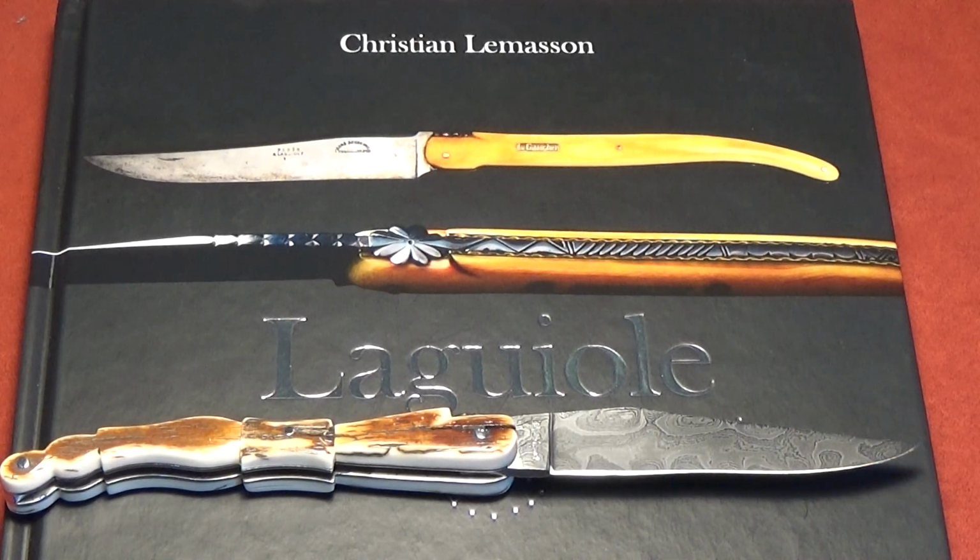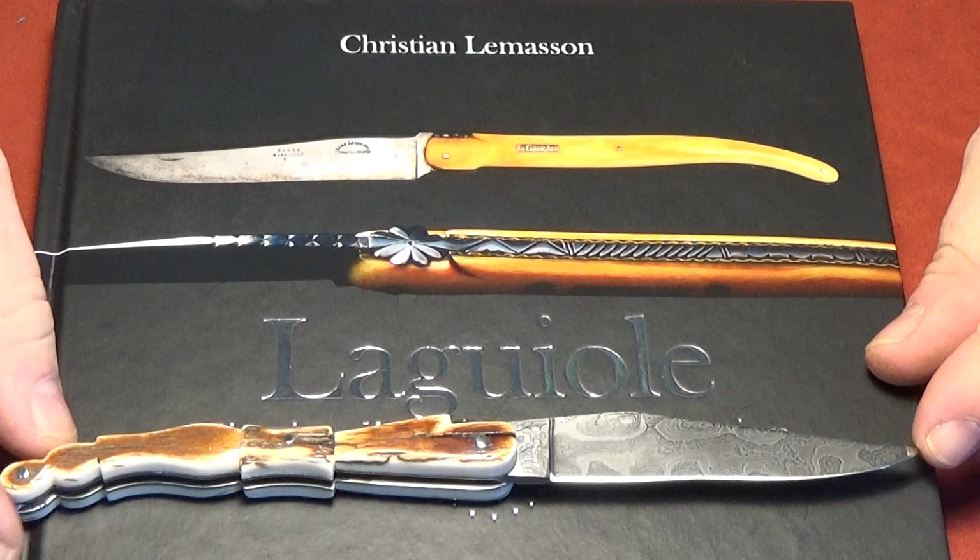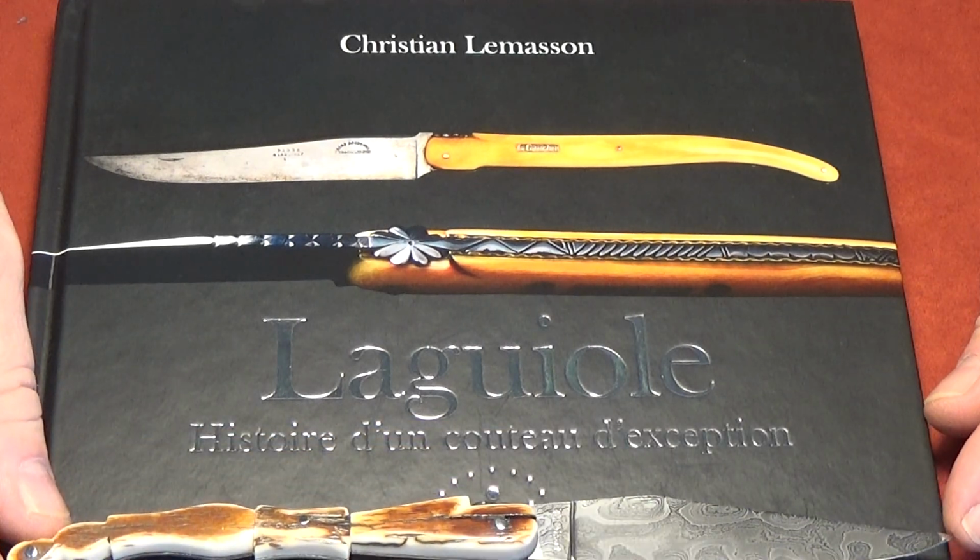Hi, this is a short review of a new book on Laguiole knives from Christian Lemasson, who had written one of the best books on the history of the Laguiole area, the foundations of that knife style, and dispelling several myths that come along with these Laguiole knives that have been successful in the marketing of them but not exactly truthful. And he's come out with this new book called Laguiole, histoire d'un couteau d'exception.